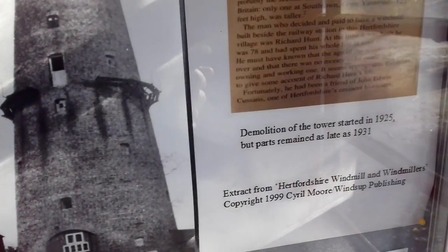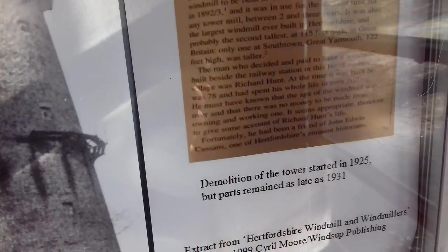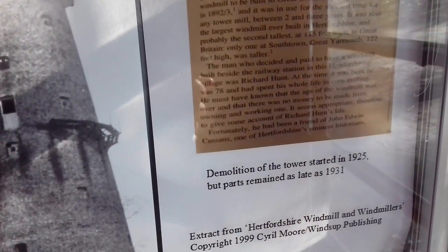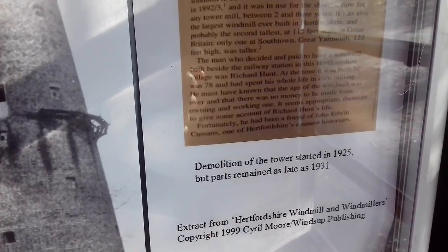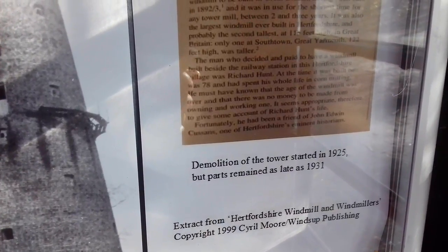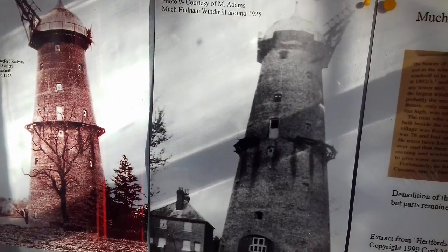Yeah, this is useful. I like how they reuse these old telephone boxes. A little bit about the windmill quickly as well. I'm just about reading it because they've just taken a photo of it. It says, demolition of the tower started in 1925, but parts remained as late as 1931. So the history of this windmill was unique, both in Hertfordshire and in the whole of Great Britain.